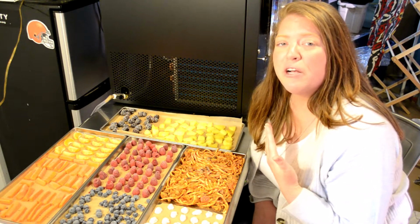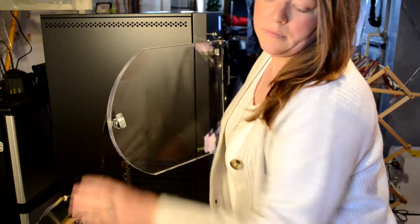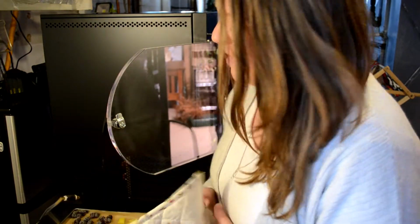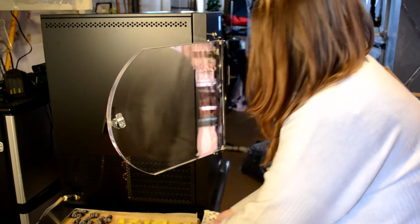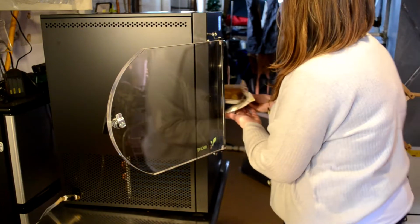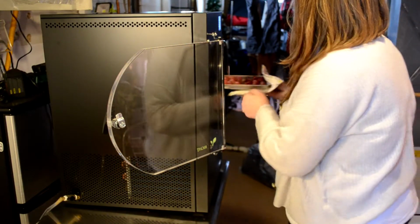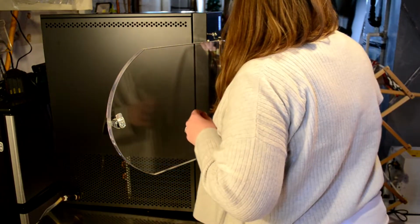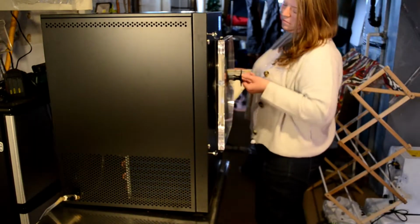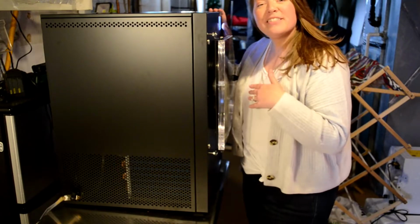Our 15 minutes is up with the freeze dryer cool down, so let's get these trays in and start another cycle. Lucky me, I remembered my pot holder today, so no cool hands. We have all of our food loaded in. Now we'll go ahead and close our drain valve and press continue.